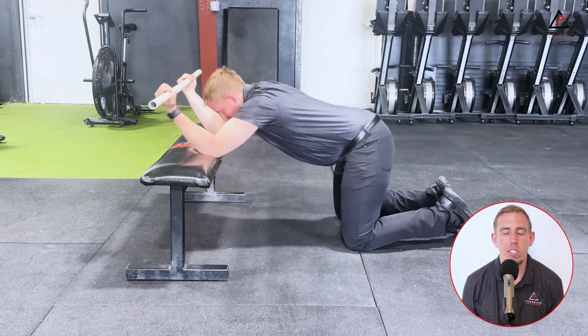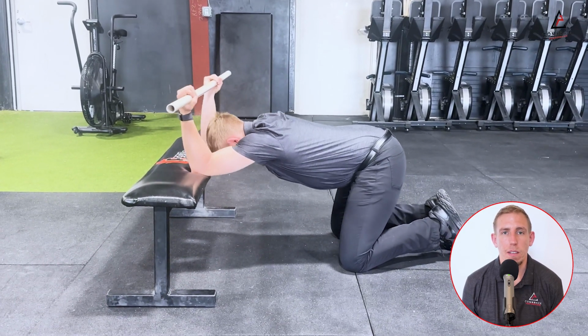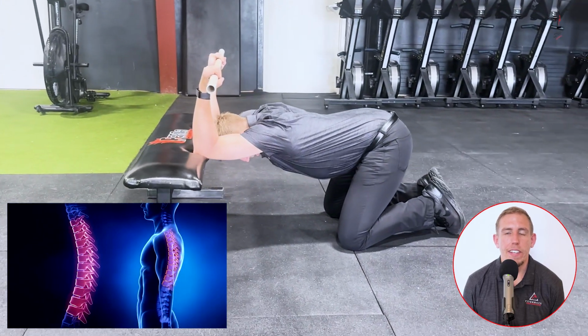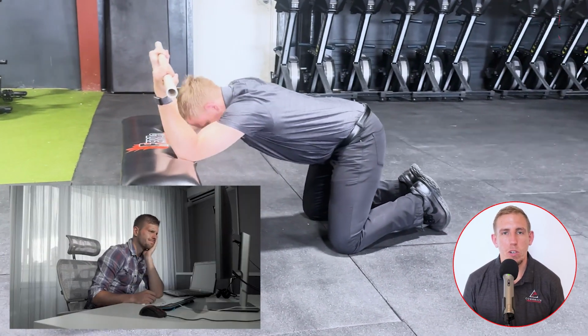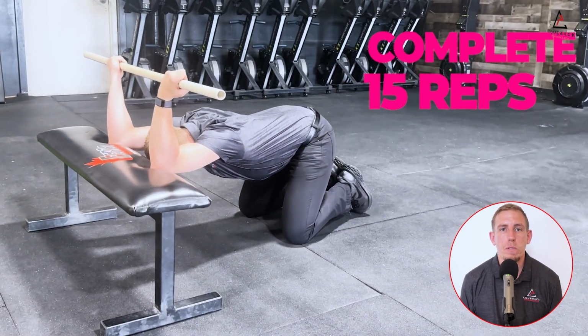Moving in and out of this position allows the shoulder to open up and get more comfortable in this position at the same time. This exercise is also helping get extension in our thoracic spine. This is great for people that are sitting at the computer throughout the day or in the same positions over and over. Complete 15 reps of this exercise.